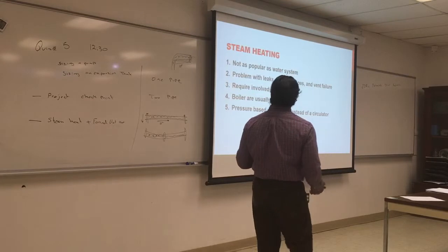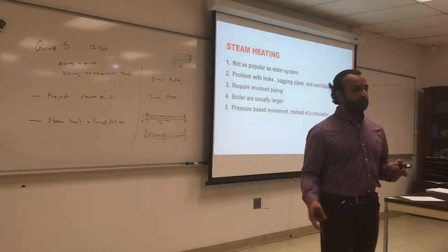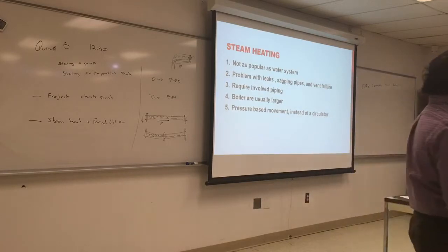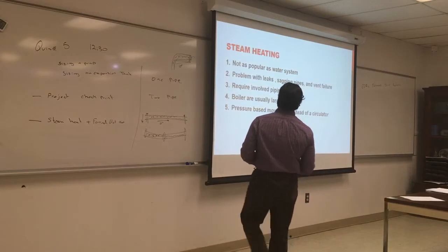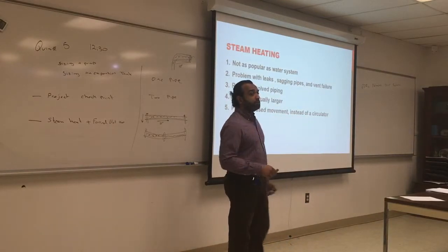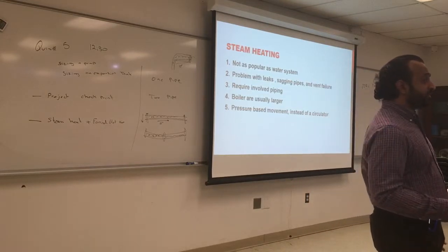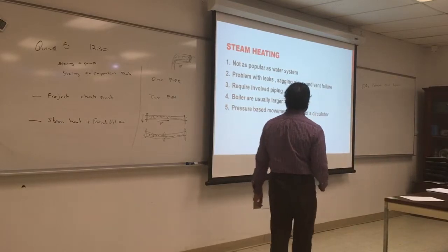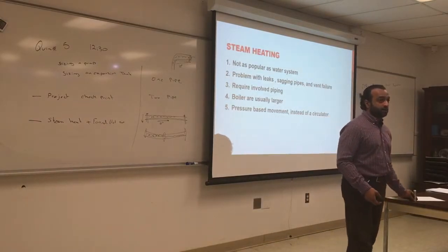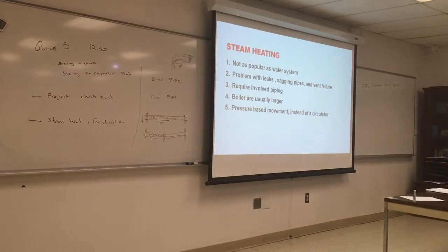Steam requires involved piping. The piping is thick, and you can do a lot of threading. You can install those pipes and use the proper tape or compound. Boilers are usually larger, but you can get small HB Smith boilers that will provide enough steam. It uses pressure-based movement instead of a circulator. There's no circulator in most cases. It's always based on pressure. Steam will rise up, condense, and come back in the same pipe.